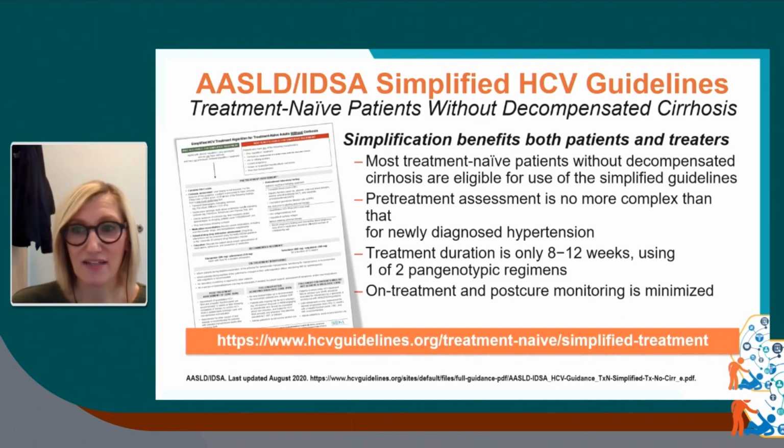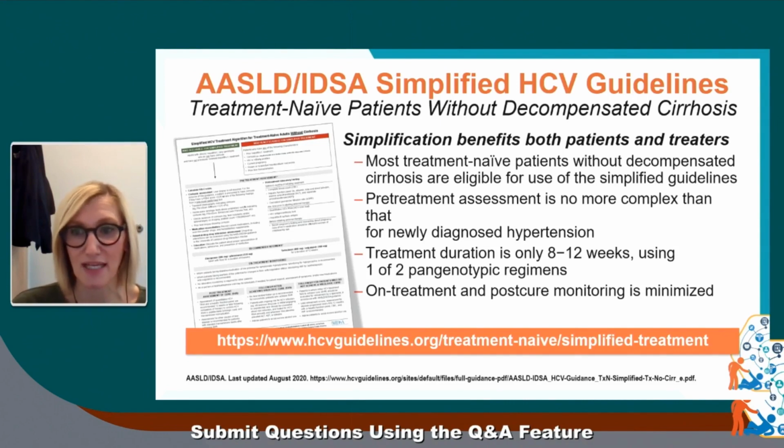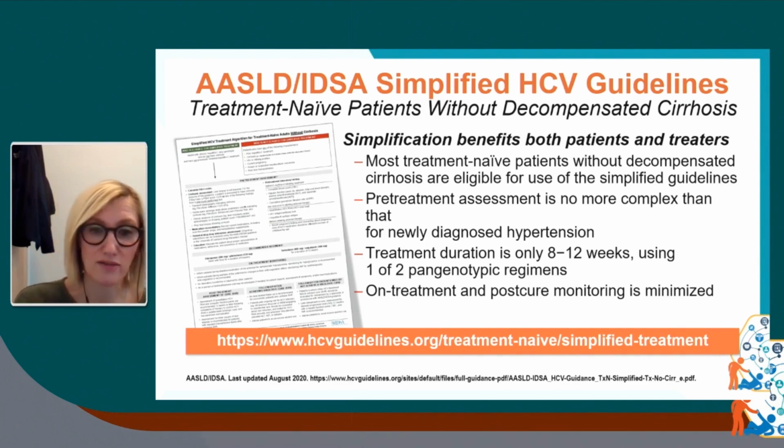There are simplified HCV guidelines. Treatment-naive patients, meaning folks that have never been exposed to any type of hepatitis C treatment before, that do not have decompensated cirrhosis, are eligible for these treatment guidelines. Now, simplification benefits both the patient and the treaters. Most treatment-naive patients without decompensated cirrhosis can use these guidelines. Pre-treatment assessment is really no more complex than that for newly diagnosed hypertension. Get some basic labs. And then hopefully at the next visit, you can start the patient on treatment.